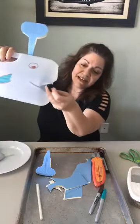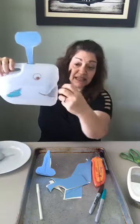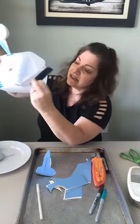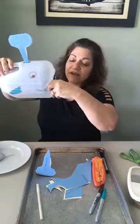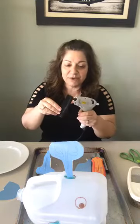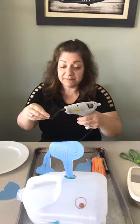But because I think it's going to be easier just for us experimentally, I'm going to put it at the bottom of his mouth. That's not actually correct, but I think it will actually do better if I do that. And you can tape it if you want. I'm going to hot glue mine because I think it will stay better for when it's time for us to actually try this, because we are going to filter out some plankton with this.